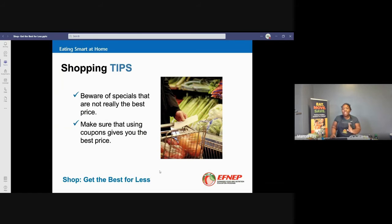Beware of specials that are not really the best price. A lot of times it'll say this is get the best for less, but it's not really the best price. A lot of times we'll feel like we have to buy the name brand. The macaroni and cheese, you don't have to get the Velveeta box. It's $4 more than the other box. Get the regular box, spice up the flavor, and you're going to save yourself at least $2 to $3.